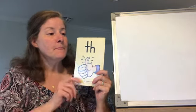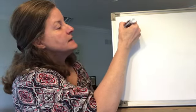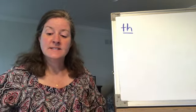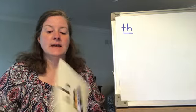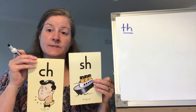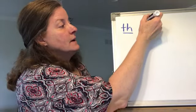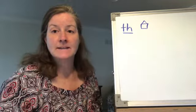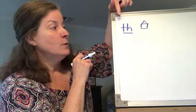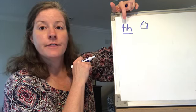Good work. All right, now I'm going to write my letters on the board for the sound TH. Just like when we learned the CH and the SH, right? We learned that when we see these two letters together, it makes a brand new sound, right? Just like I showed you the example of we have a square and a triangle, but when we see those together, it makes a house. Well, when we see a T and an H, we don't read it t. We read it together as a new sound. It's called a digraph, and the sound is th.